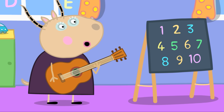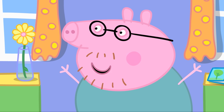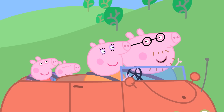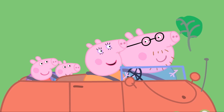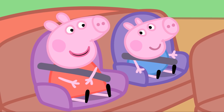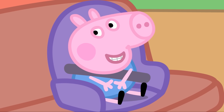Oh, you look tired, Daddy Pig. I'm fine. I could skip to 100. My favourite colour is green. Mine is orange. Mine is red. George, what's your favourite colour? Blue. George's favourite colour is blue.